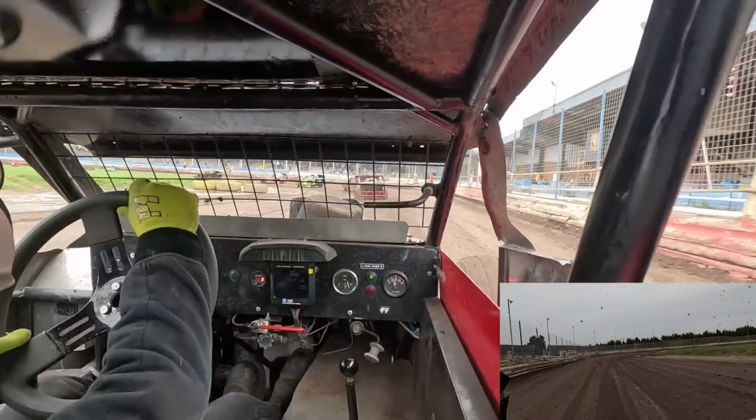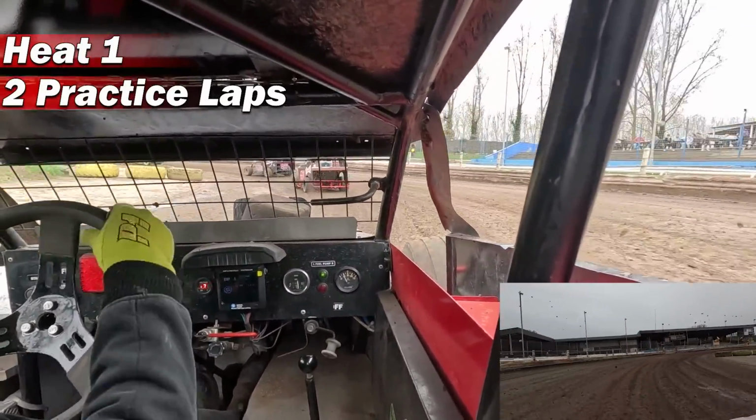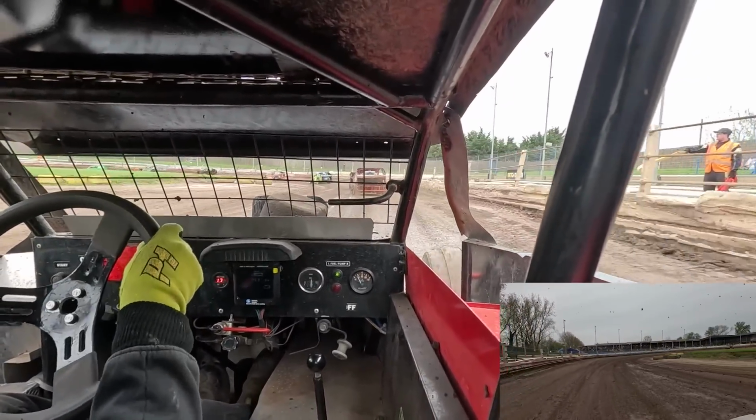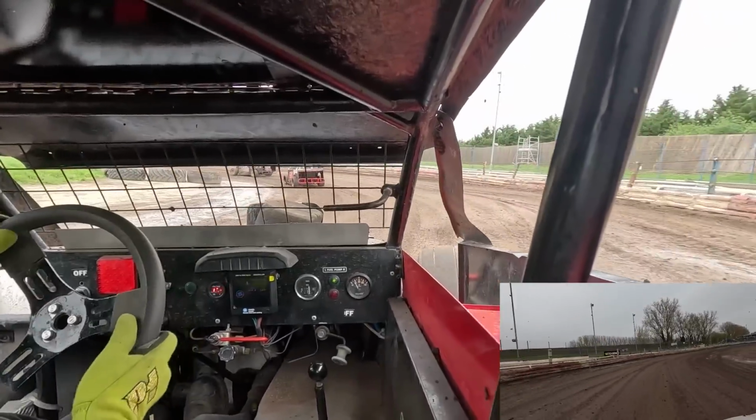Right, after stalling it a million times trying to get it out on track, it wasn't looking too promising. Not gonna lie, this is probably one of the most nerve-wracking things I've ever done in a race car. The fact that it's rear-wheel drive, it's Mildenhall, the track is absolutely soaked at the minute.